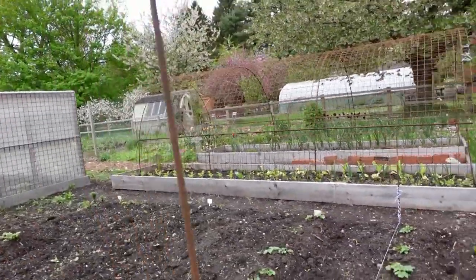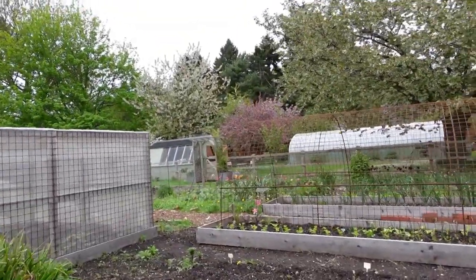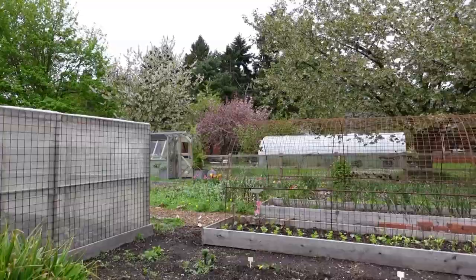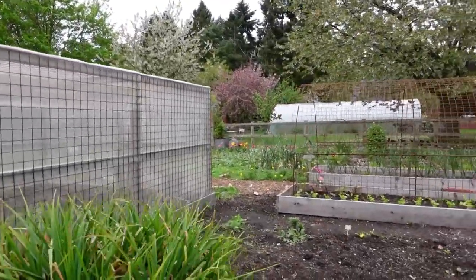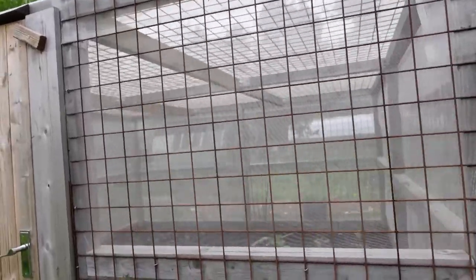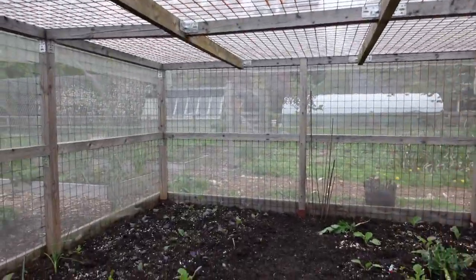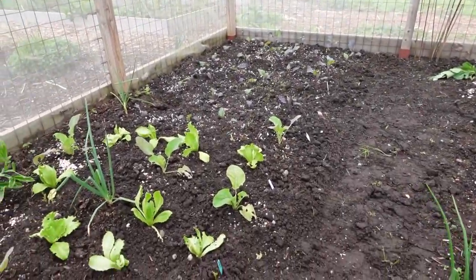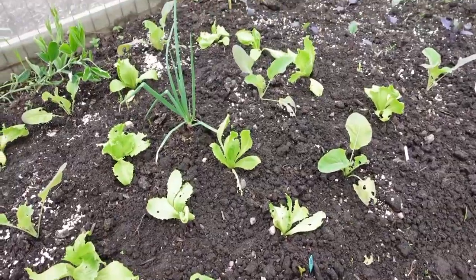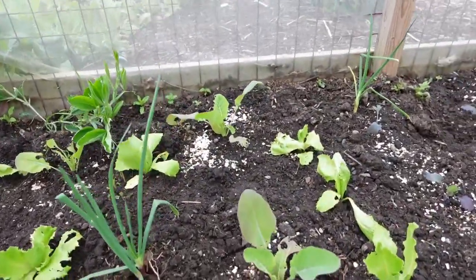Okay, so I think we pretty much done the May garden tour. Let's check quickly the brassica cage. That is now full. Cannot really put much more in there. I think I've put already too much. So we've got cauliflower and iceberg lettuces. And I've got one onion in the middle.